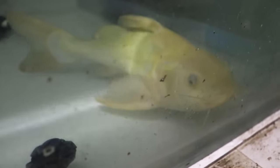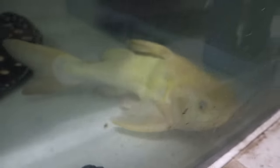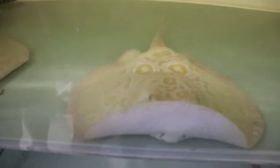No, platinum. Yeah. Look at that, guys. Look how rare this is. That's like a red-tailed hybrid platinum. Albino hybrid. Yeah. Oh, okay, okay. Very pretty.